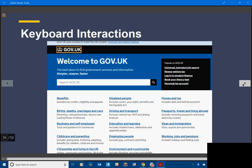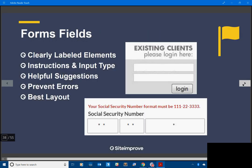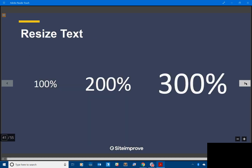Next is just an example of visual focus. I don't think it'll work, obviously, because it's a GIF, and we're in a PDF, so we can move forward. And then examples move to pop-up, form fields, widgets. Don't forget those widgets and plugins. Hardware we already talked about. Yep. You talked about the zooming.